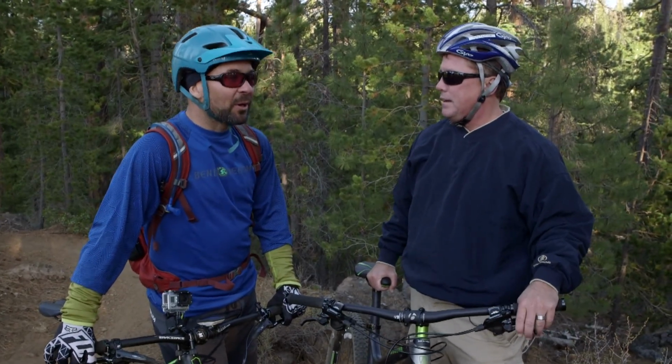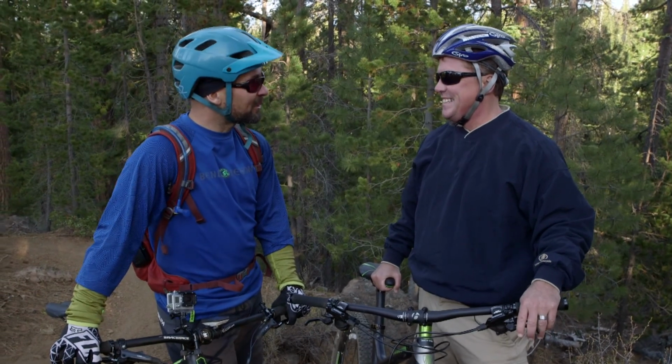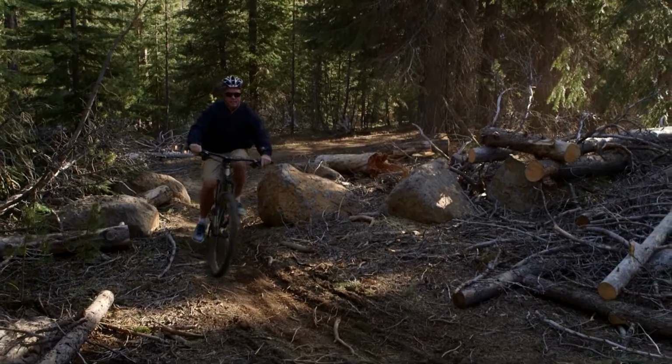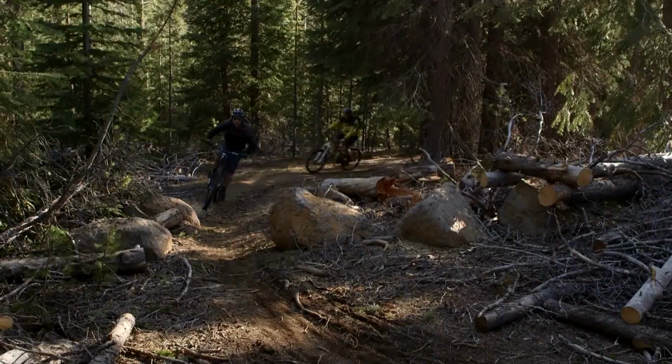So what kind of trail is this? This doesn't seem like a beginner trail to me. Yeah, we took you on one of the harder trails in Bend today. Awesome. And I felt that way. I felt like a complete novice. Yeah, a lot of rocks, a lot of roots.